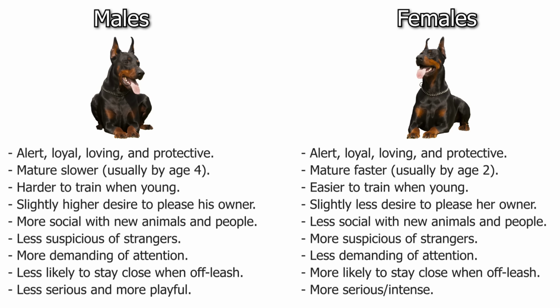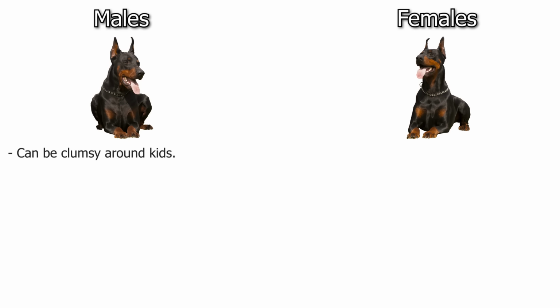Now, because of this playfulness though, males can be a little more clumsy around kids, and females are a little gentler and a little bit more cautious around young children, which is a good thing because these dogs can be big, and if you have a big dog that's a little bit clumsy just because they're so playful, that can be dangerous if you have real small children in the house.